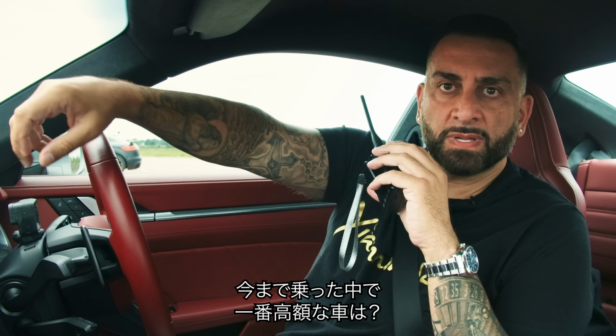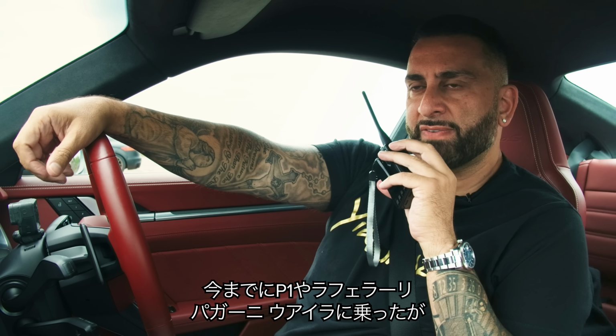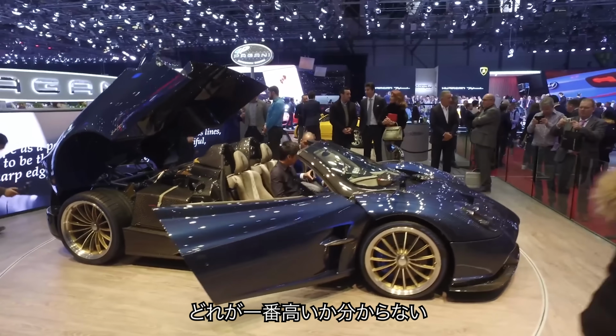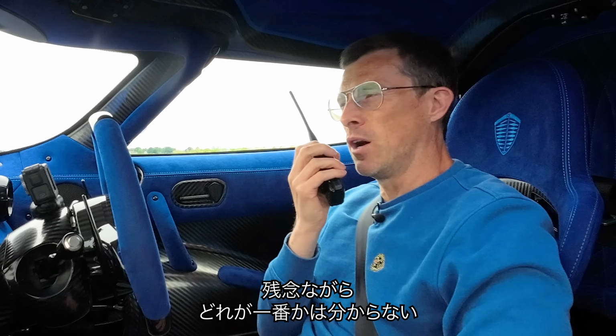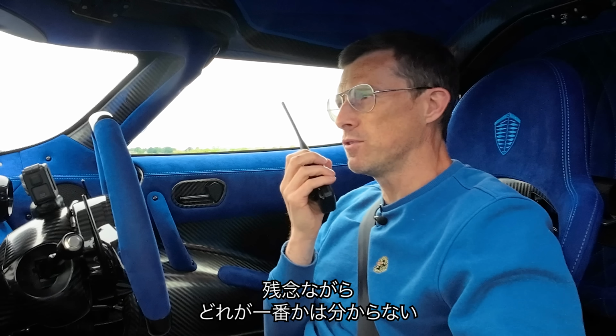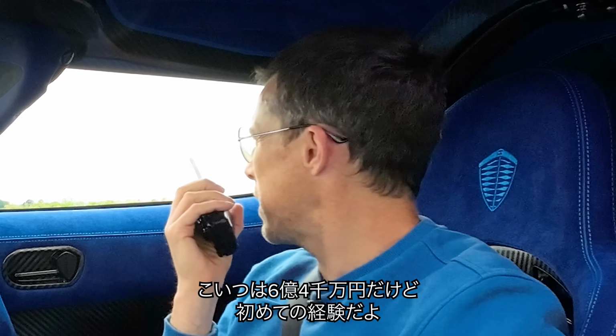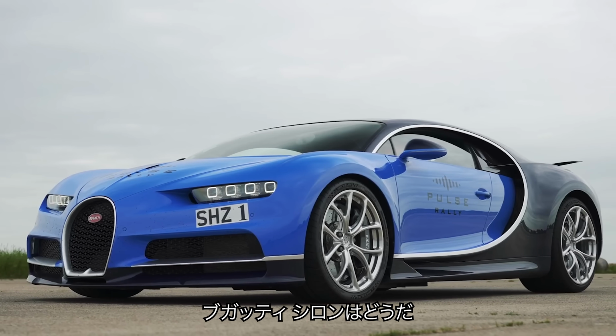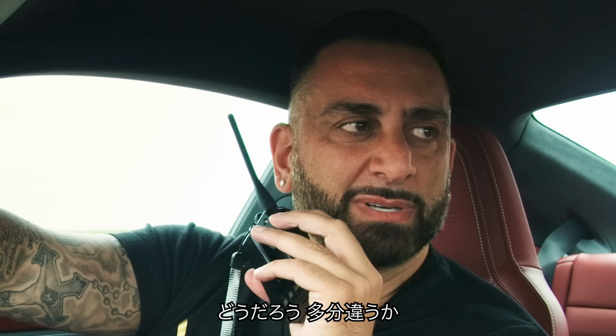What is the most expensive car you have ever driven? Oh, good question. So I've driven a P1, LaFerrari, Pagani Huayra. I don't know, what's most expensive out of those three? I was hoping you can actually give me a value for them, but I don't know. Maybe the Huayra is similar to this, I don't know. What do you reckon? This is 3.5 mil. Have you driven anything worth 3.5 mil? What's the Bugatti Chiron? That's not anywhere near that, is it? Nah, I don't know. Probably not.